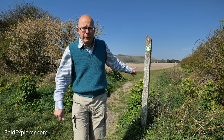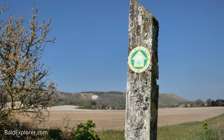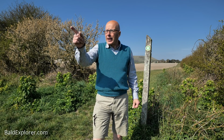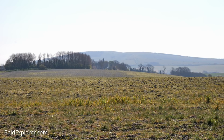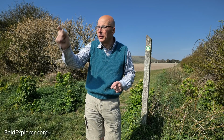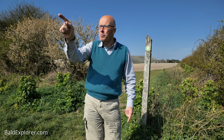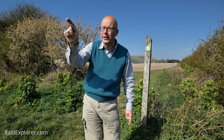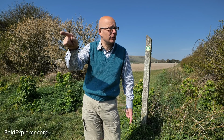Cookmere Pilgrim Path, that's what this is. Cookmere Pilgrim Path, because we're coming into the Cookmere Valley. And in front of me, I don't know if you can see it, I need a long lens. I keep saying this, and I'm going to buy one, I'm going to bite the bullet. I think it's the spire of Alciston Church, but I'm not sure, it might be somewhere else, one would have to look on the map.